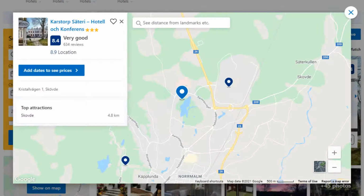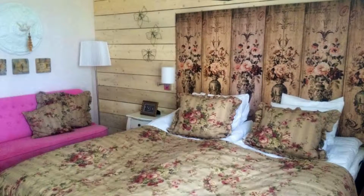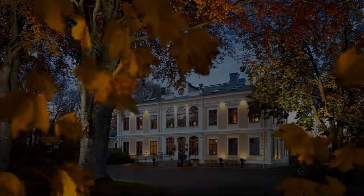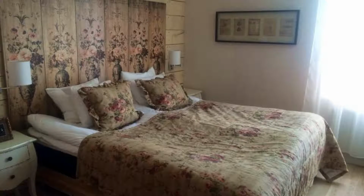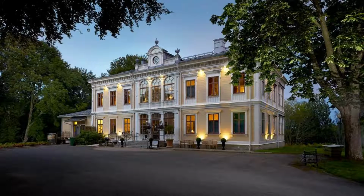Number 10. This is a 3-star hotel. The location of this hotel is outstanding and guests love walking around the neighborhood. Check-in time is 4 p.m. and check-out time is 10 a.m. Guests are required to show a photo ID and credit card at check-in. Pets are not allowed in this hotel.